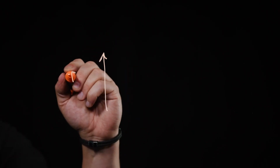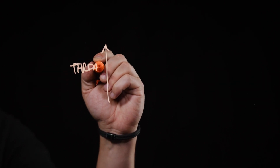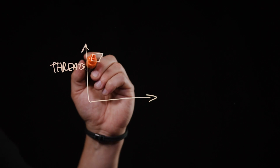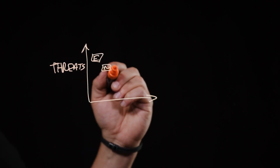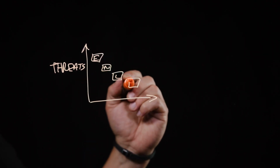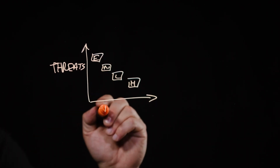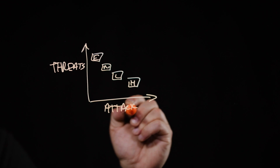Hello, and welcome to this whiteboard session where we'll discuss the Arctic Wolf Security Operations Cloud. It's well known that threats are increasing at an exponential rate year over year. These threats are attacking your endpoints, your network, your cloud, and your humans. Together, these elements combine to create something called the attack surface.